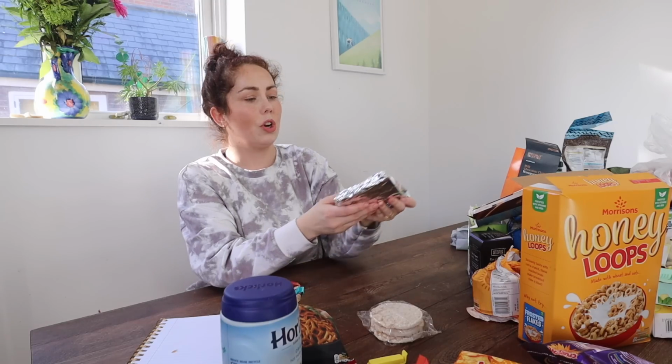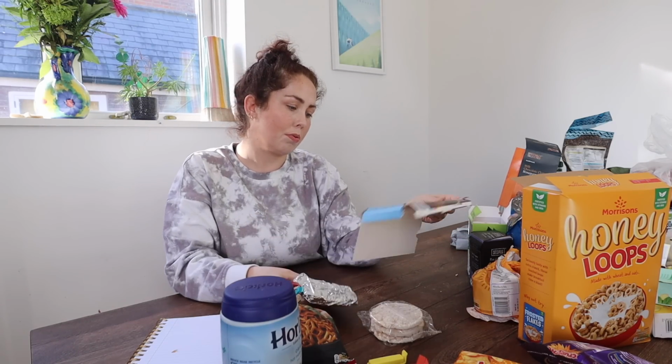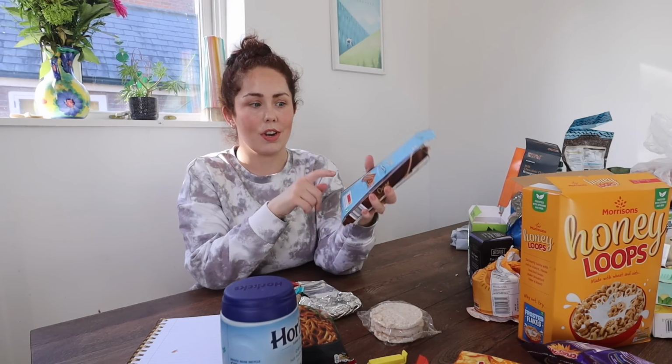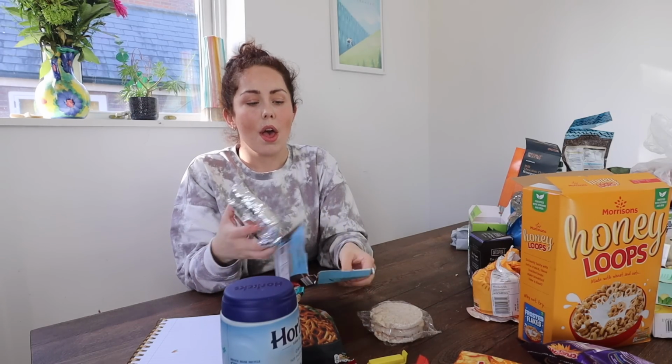Got some chocolate, which has been open for a bit way too long, so it's probably not going to be very nice. But it's the Aldi Choceur salted pretzel milk chocolate. It's so good. So I am going to keep that and I'm going to put it in the living room and we're going to open it tonight and see if it tastes okay.